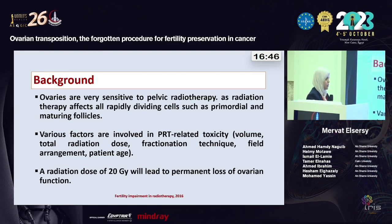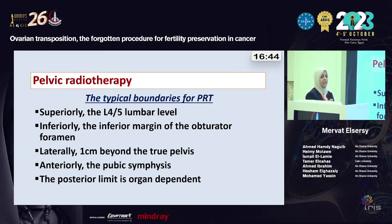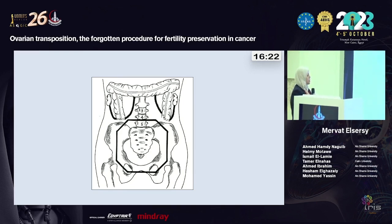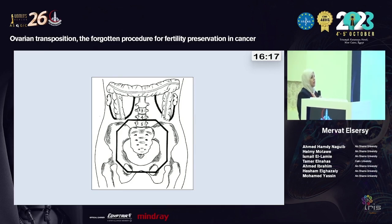What is the field for pelvic radiotherapy? The boundaries of the field of pelvic radiotherapy start upward from L4 and 5 and extend laterally 1 centimeter beyond the true pelvis and downward until the lower limits of the obturator foramen. So in any patient exposed to pelvic radiotherapy, the ovaries will definitely be affected, okay? So we have to protect the ovaries.